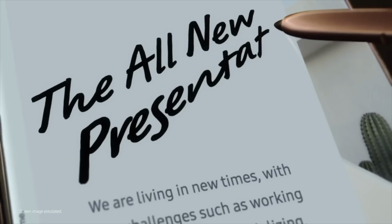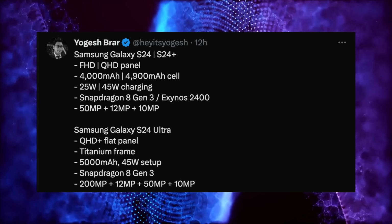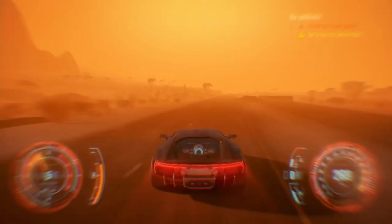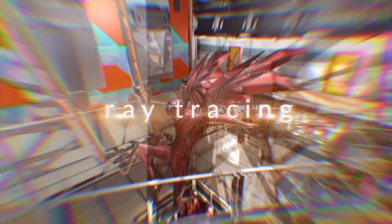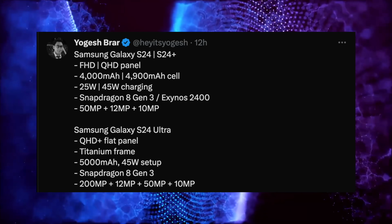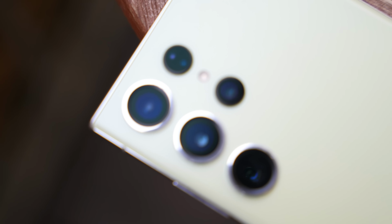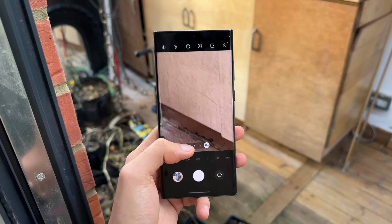Also in the news, some latest spec sheet leaks are coming out via a Twitter leakster for the entire Galaxy S24 series, and you can see the S24 Ultra could very likely be Snapdragon 8 Gen 3 exclusive, which is great news for those who are interested in the Ultra model. Once again, a titanium frame is listed, and of course we have the camera specs. We're getting a very strong 5x 50 megapixel lens. We talked about this in detail in the previous video.